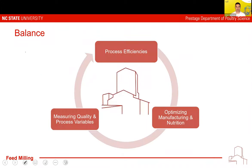When we think about the feed mill as an entire system, there are a lot of things that have to go into our considerations of what is efficiency and how we are going to, in fact, be efficient and profitable when we operate that facility. We think a lot about process efficiencies, meaning how we operate our machinery and how we move about the facility in a way that is going to give us the best return on an investment. But when we think about efficiency in a more global sense, we also have to consider things like optimizing manufacturing and nutrition, and measuring quality and process variables in a way that gives us the data that we need without taking up too much time or too much cost, which in the end would make that data less usable to us from a business perspective.